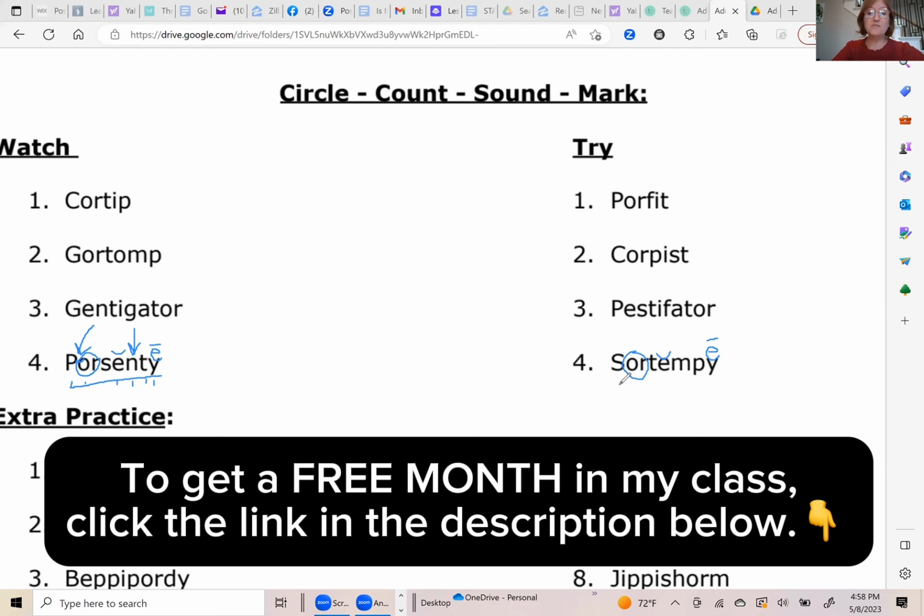So when we read this word, we have S, or, E. Be careful you don't say P for that P. There's no it's just P. So when we blend that word, it's sortempi. Sortempi. Yeah, Vanessa? Yay, sortempi.